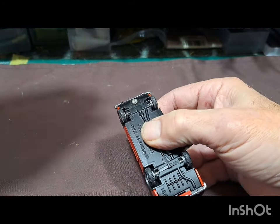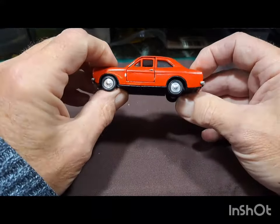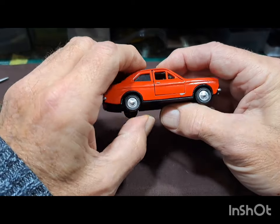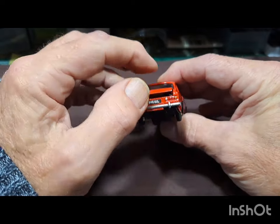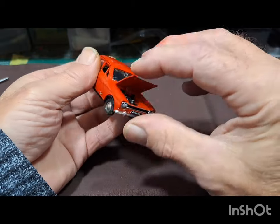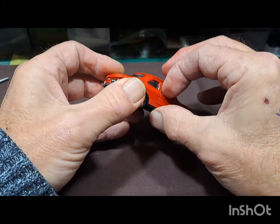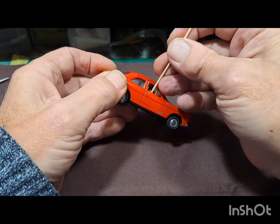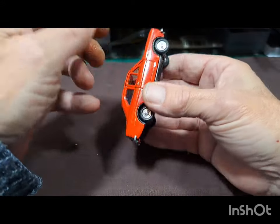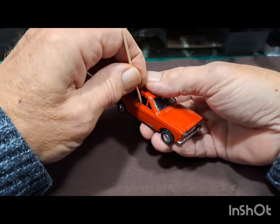Which is a shame, really. Yeah, apart from them chips there, it's a shame. Yeah, come out all right. Boot opens. Bonnet opens. Doors open, we know their doors open. Might as well give you a demo. Yeah, well, they do open, let's put it that way. I'm not going to force them too much. There you go.